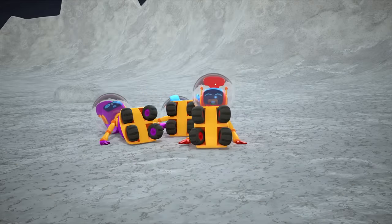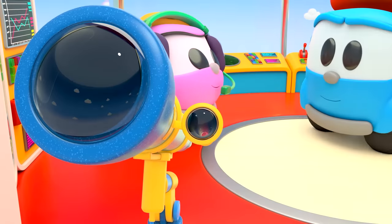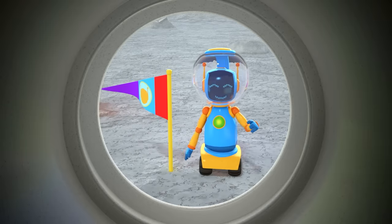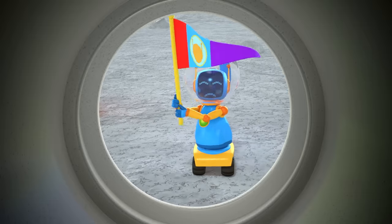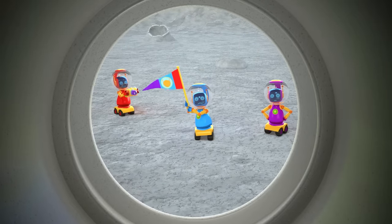Careful! Clumsy robots! Leo also wants to look through the telescope. What's going on there? The robot is waving a flag. He wants to say something. It looks like the robots are stuck in the crater and can't get out.